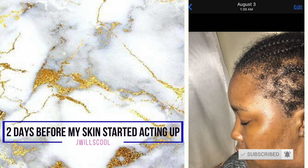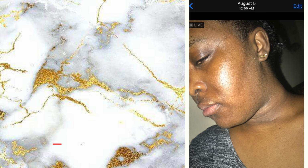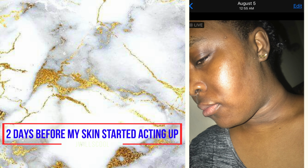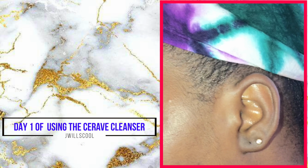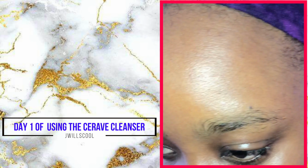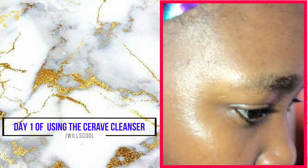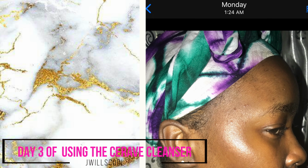So this was 2 days before my skin started acting up. As you can see, our face is looking okay. The only thing I have is that little dark thing because of the burn that I got from the wig that I installed. This is now day 1 of using the Cerave Salicylic Acid Cleanser. As you can see, I had some small little bumps, and these are recurrent bumps. There's something that I have to cut out of my entire routine, so I'm going to work on that.